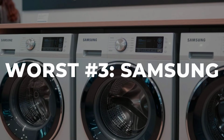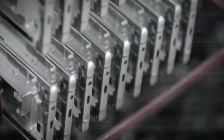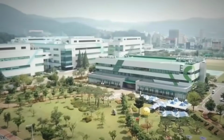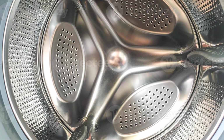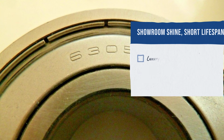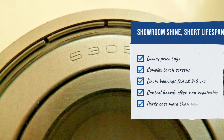Worst number 3, Samsung. Samsung makes genuinely impressive electronics. The problem is that Samsung brings a consumer electronics mentality to an engineering problem. Washing machines are not phones. They do not get better with software updates. They benefit from thick steel, robust bearings, and seals that can survive 2 decades of thermal cycling in a British utility room.